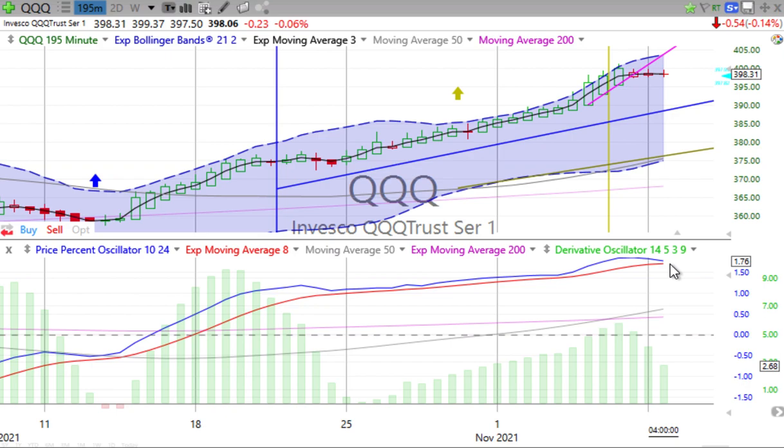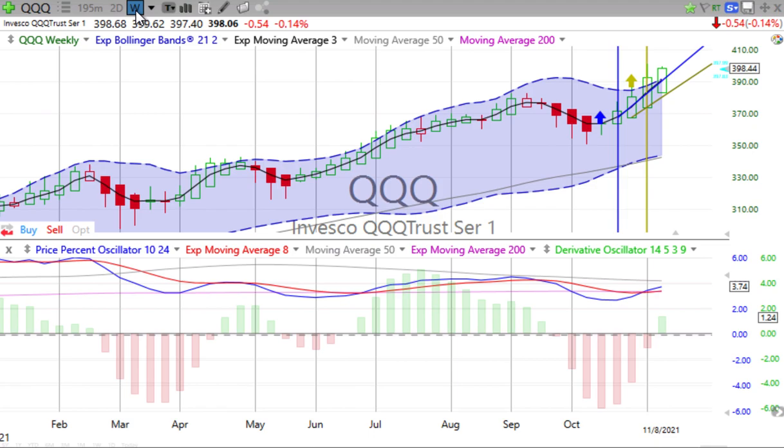Price percent oscillator heading down. Derivative oscillator also losing momentum. Price is still well above the weekly and the 2-day. That is how we start the week off. We'll continue to watch and see just how high will it go.